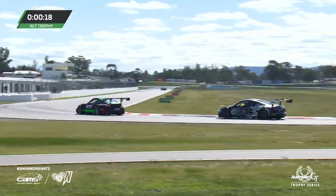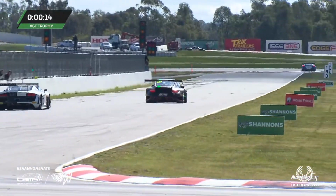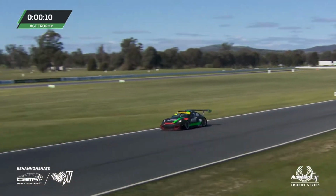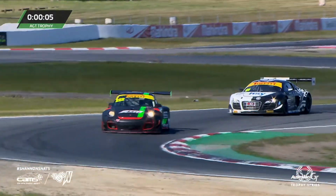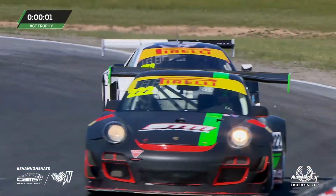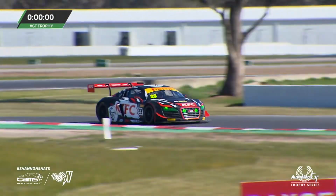So Rio could get himself really up on the wheel and push hard on the back of Scotty Taylor for the last lap of the Australian GT Trophy Series. See if he can get himself up onto the back of the guy that won the race this morning in his debut in the Australian GT Trophy Series. What's Rio Nagaro got? What's Matt Stupas got out in front?